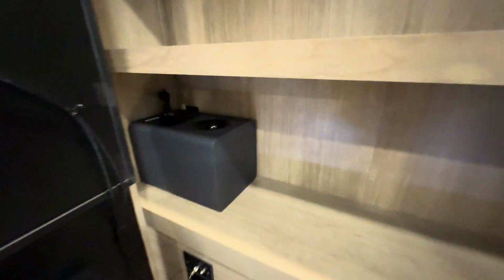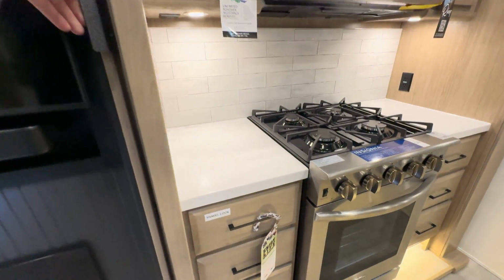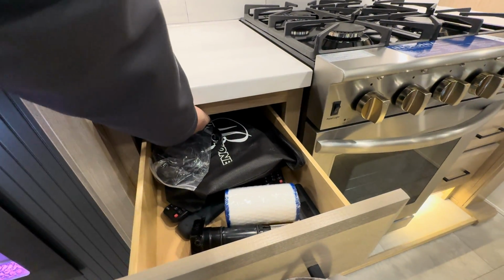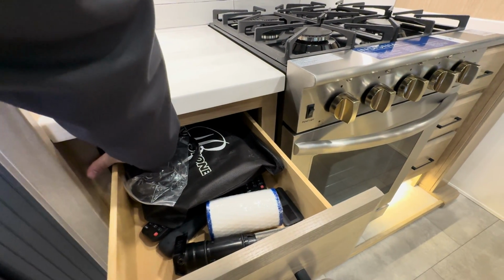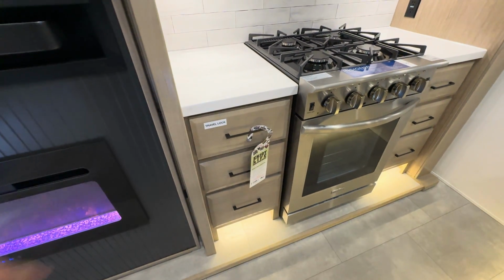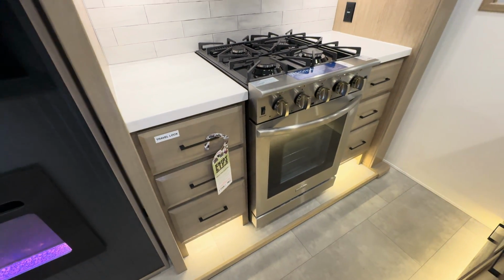This is going to be your subwoofer. And then, as you can see by this sticker, you got your travel lock for that right in here. So you put your hand in. I don't know where the travel lock is, but it's somewhere right there. Soft close, if you didn't see that. So what that's going to do is stop it from clanging and banging. So that is really nice.